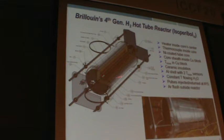And okay, this is the apparatus itself. Call it isoperibolic. Some people call it isoperibolic. I did a literature survey the other day to look that up, and almost all the people who call these things isoperibolic are in the cold fusion or LENR field. Most of the university people call it isoperibol, but either way, I'll refer to it as IPB.